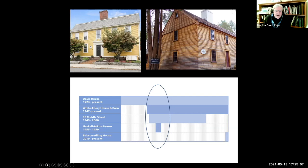And it must have been a lot of work because the museum let the Haskell Atkins House go in 1959, just 4 years after it was purchased. And 90 Middle Street, the yellow house, which the museum used as rental space, was held only until 2000. And then if you look at the chart on the very bottom right-hand corner, you see the acquisition of the Babson Alling House, which just happened in the spring of 2019. So all of a sudden we're back up to four historic structures.